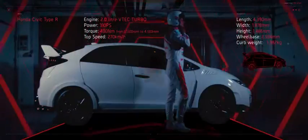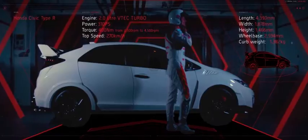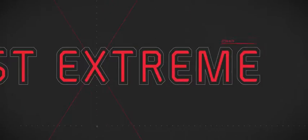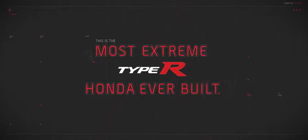For me, a good car must have some characteristics: the sharpness, the change of direction, the feedback from the steering, a very good acceleration. This is the most extreme Type R Honda ever built.